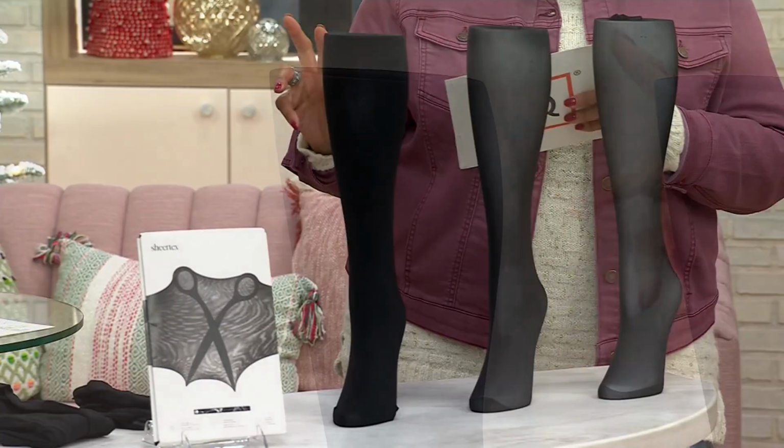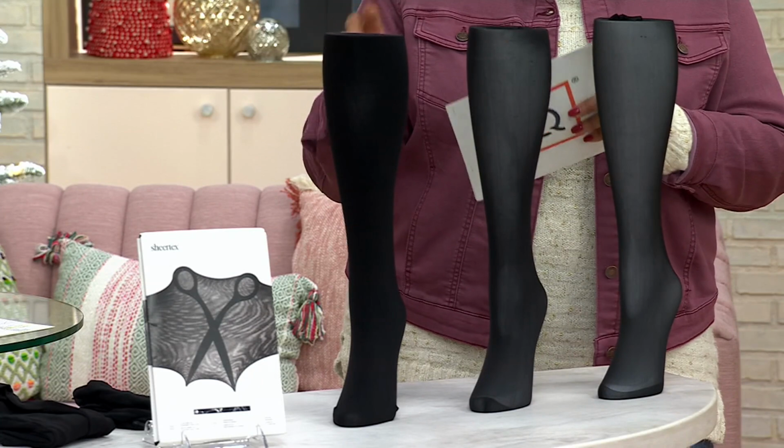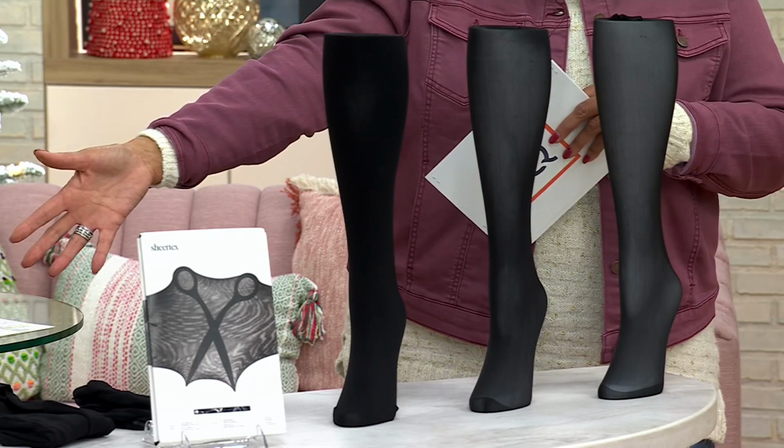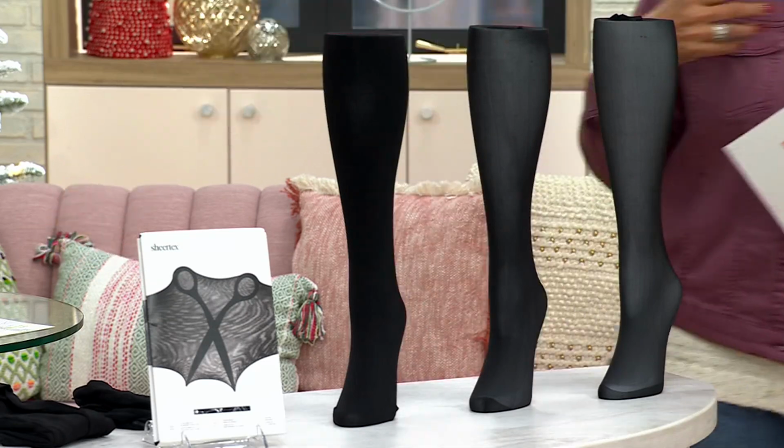$39.98. These tights are $91. Time magazine voted this the best invention. When you watch Catherine try to put a hole through or a snag in these tights, you understand why.